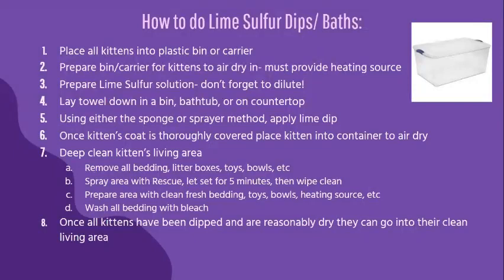That would probably be very helpful, because you don't want to just keep reintroducing. It's going to have spores and stuff on it. So you don't want to keep reusing that same sponge. Also, it'll be very gross. And then once they're thoroughly coated, then you want to put them into an area to dry, making sure that they have a heating source. It's really, really important, because if they get cold, then they can crash. We definitely do not want that.